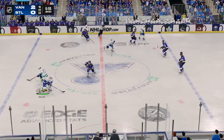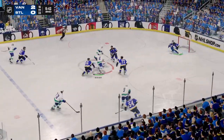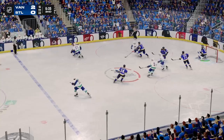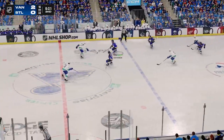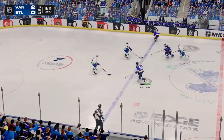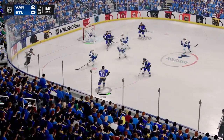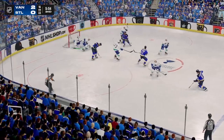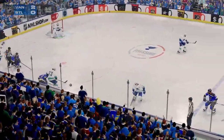Through the neutral zone now, picking up steam. Poked away at center by Holloway. And that's broken up with a stick in front. Directed over to Kapanen. Handles the puck. Strong defensive effort. Scooped up along the wall by Joseph. And that's blocked in traffic. Vancouver's got a hold of the puck now.